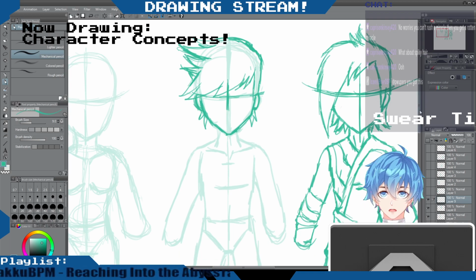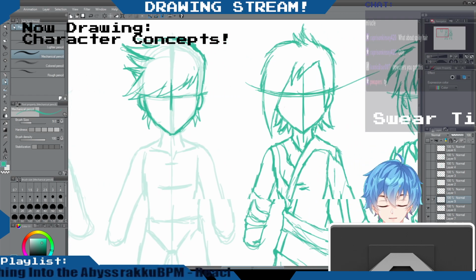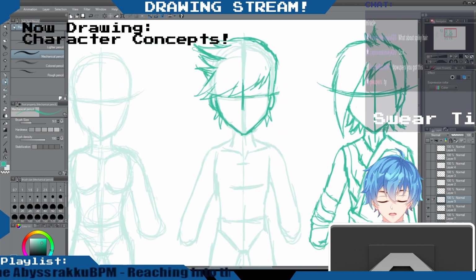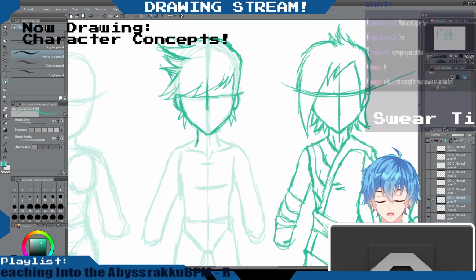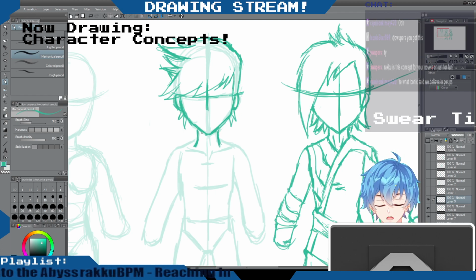Now, for this one, we've done a mostly covered outfit. We've done an armored outfit that's mostly covered. What if we did one that's less covered but still armored? There's a specific race that kind of specializes in outfits like this, so we can do that.